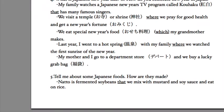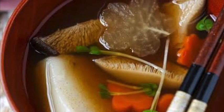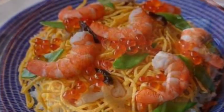Okay, now let's look at number 5. Repeat the question. Tell me about some Japanese foods. How are they made? Okay, let's repeat. Natto is fermented soybeans that we mix with mustard and soy sauce, and eat on rice. Or you can say, and eat with rice. Okay, some other Japanese foods that we can describe are ozoni, or maybe chirashi sushi.